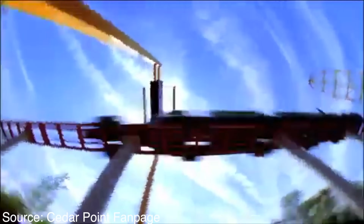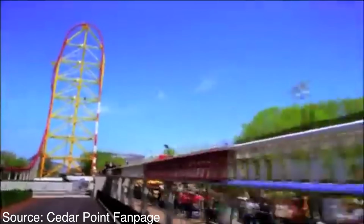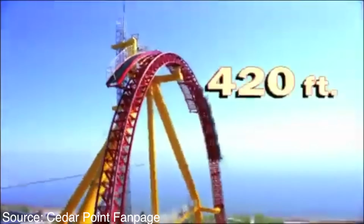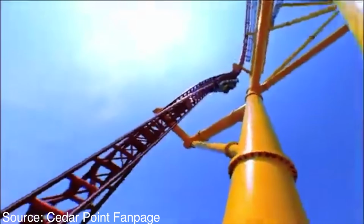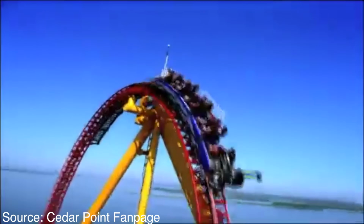The coaster that breaks every height and speed barrier is here. Top Thrill Dragster. It's the fastest at 0 to 120 miles per hour in 4 seconds. It's the tallest at 420 feet. The first and only strata coaster on Earth is now open. Cedar Point's 16th coaster, Top Thrill Dragster. Wanna go? Got the guts.